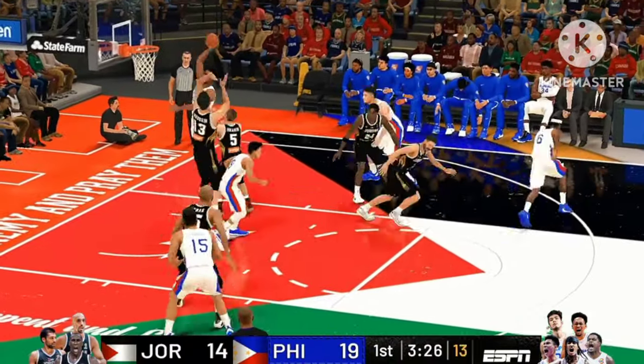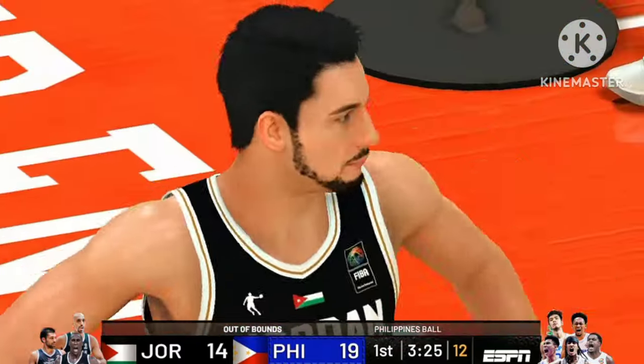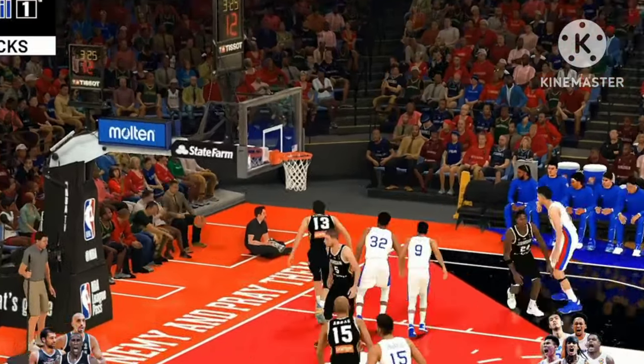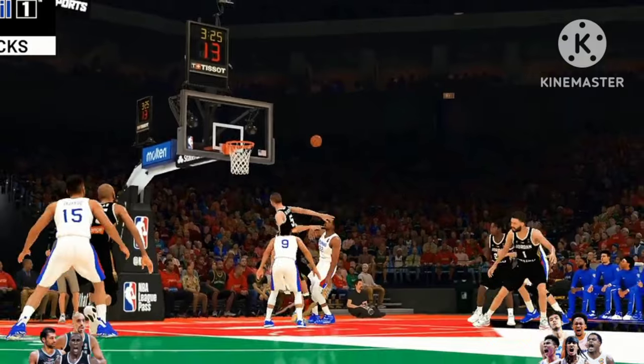Here's B. And it's blocked. And that goes out of bounds. They'll keep possession. And now let's revisit that exceptional mobile one block. Let's see if that block can amp up this team. I mean, they're looking for anything to get themselves going.